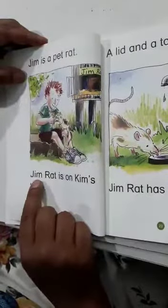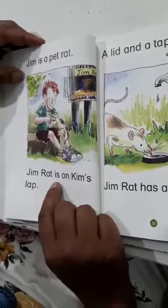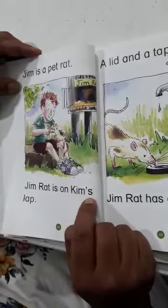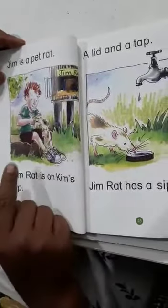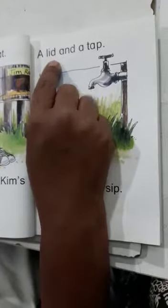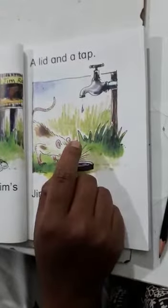Now J, E, M, Jim. R, A, T, rat. Is, O, N, on. K, I, M, apostrophe, S, Kim's. L, A, P, lap. So Jim rat is on Kim's lap. L, I, D, lid. A, N, D, and. T, A, P, tap. So, here is a lid and a tap. Since they are together, it is lid and tap.